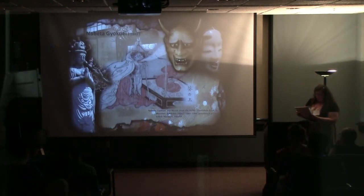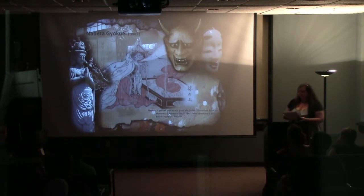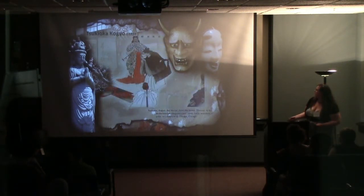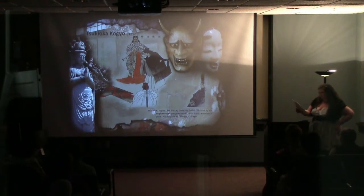In the Noh play Aoi no Ue, it focuses on this particular supernatural struggle between the jealous spirit of Lady Rokujo and the Buddhist clergy, who in their efforts attempt to exorcise the spirit who is possessing Genji's wife. And this is another ukiyo-e depiction. The play calls for some interesting stage directions.